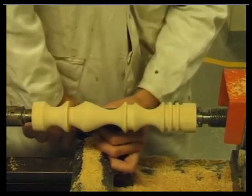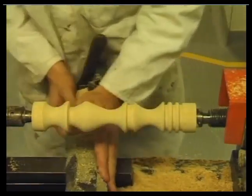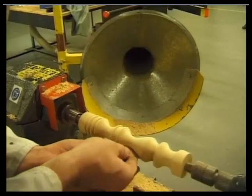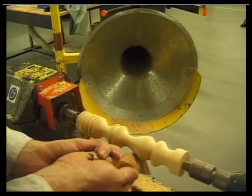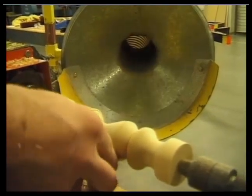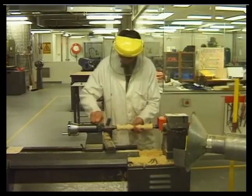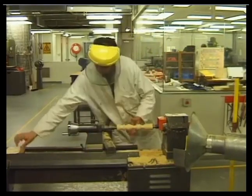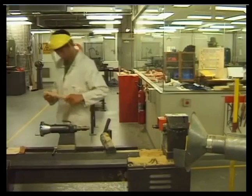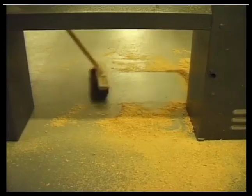Before sanding, take out the tool rest so your hand doesn't get caught. Make sure you don't get your sleeves caught. The main thing to watch is that you don't get anywhere near the chuck. Fine dust can cause long-term lung damage and may also bring out allergic reactions. This is why you use a dust extractor and mask. It's important to clean up your wood shavings because they make the floor slippery.